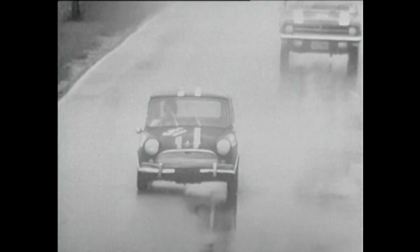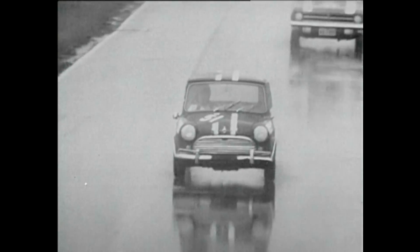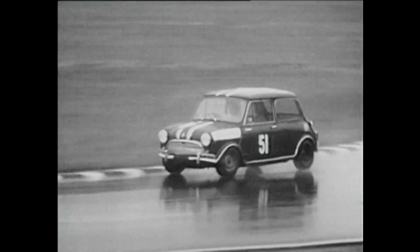It looks like car number 60, is it? It looks like Digby Cooke is doing away with 59. Car number 59, that was the Morris Cooper S of George MacLeod. But back on the main straight, here's the leader coming down for the braking area into Creek Corner.